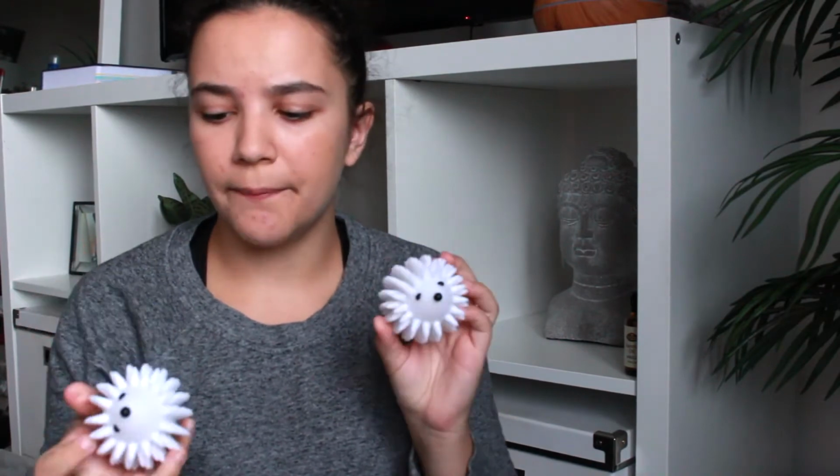So what I was saying is I read something about dryer sheets being pretty bad, like they're made with petroleum, and it's not good for you. So I was looking for alternatives, and for the static aspect of dryer sheets, I got these little dryer balls. I apologize if you can hear that outside.